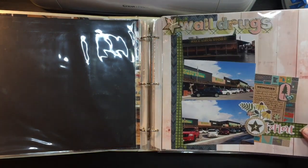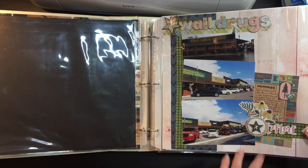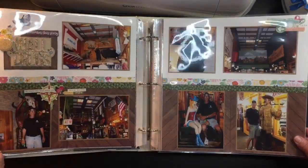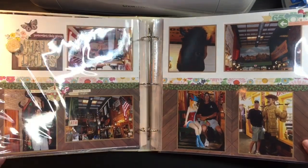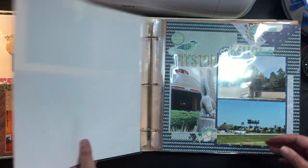And again, coming from Illinois, the whole drive up, all you see is billboards for the Wall Drugs. So I have a layout showing the outside, and then this is just some of the inside of the building. And again, pictures with my husband in there. And that was pretty much it. And I believe Wall Drugs is done.